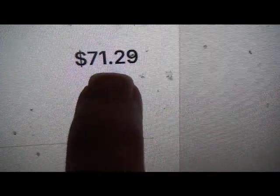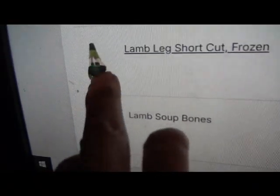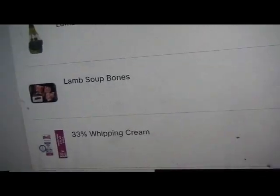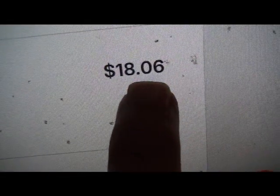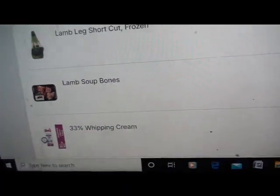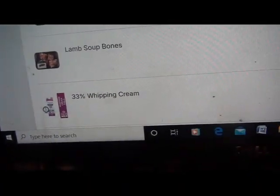So that's right, they adjusted the price. We knew it was going to be about $70 for those legs of lamb, so I'm happy with that. I really am. And then they adjusted this price. They brought it up to $18.06 between the 2 packs, which is good, right? So we're going to get a really good collagen broth with that.